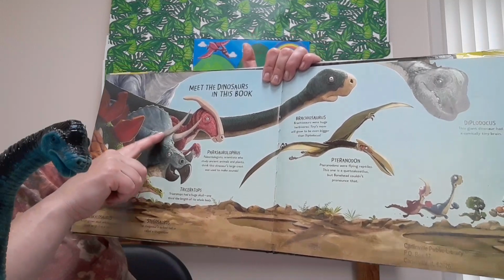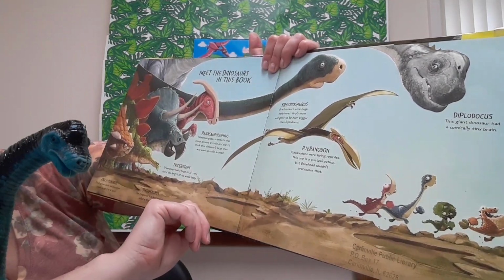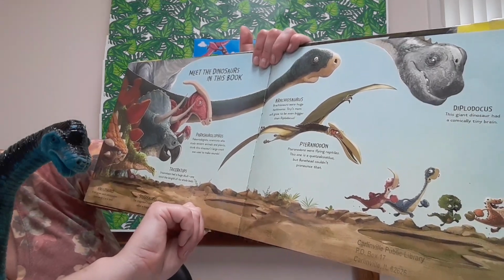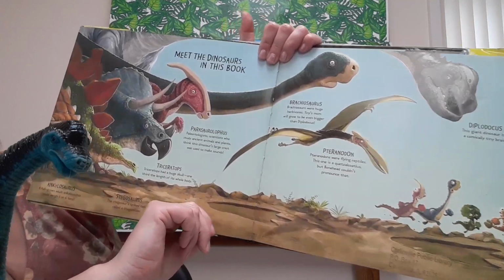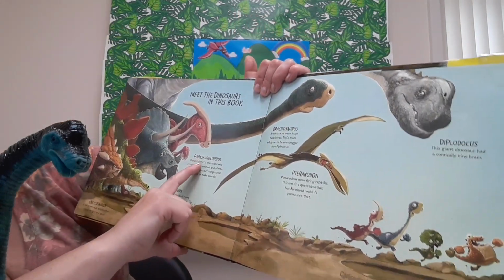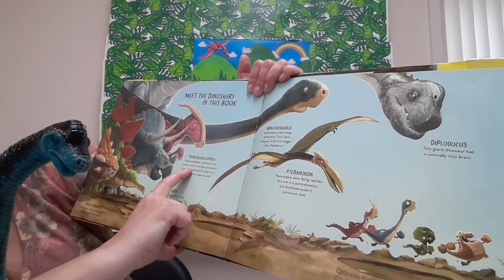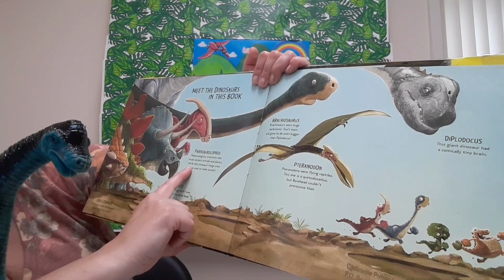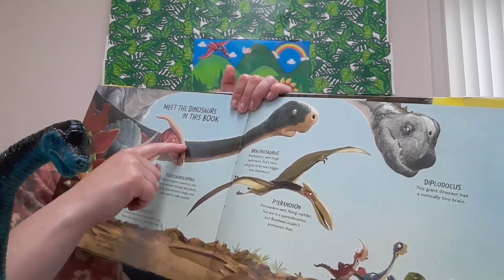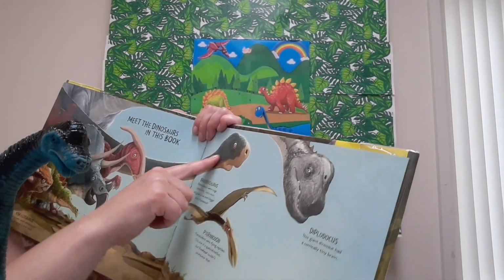And here's the triceratops. He's got the three horns. And it says he has a huge skull, one-third the length of its whole body. So he's mostly head. And here's the Parasaurolophus. Paleontologists, or scientists who study ancient animals and plants, think this dinosaur's large crest was used to make sounds. He made sounds with that. And then there's the Brachiosaurus right here.